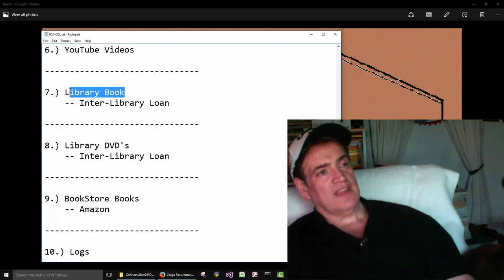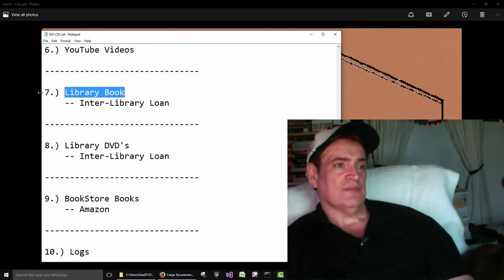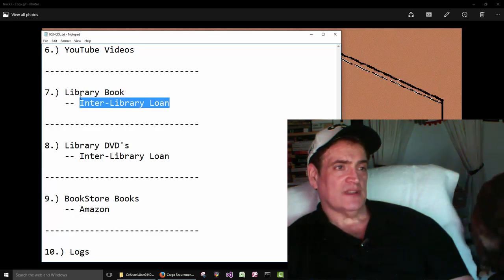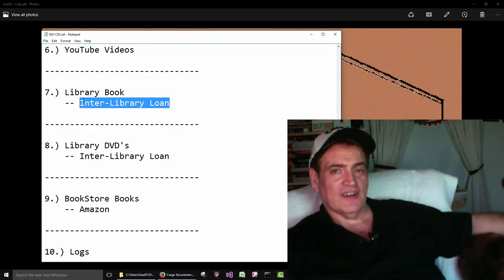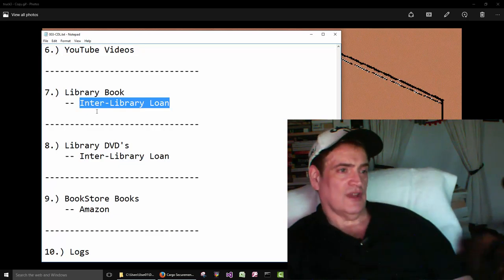I like to get books at the library, but the problem is most libraries don't have the books we need, right? So there's something that's called interlibrary loan. And what you can do is you can actually order books through your local library, and they'll ship them from other libraries to yours for free. So here, I'll show you how that's done.